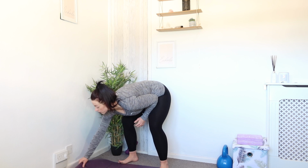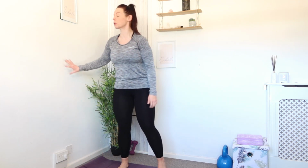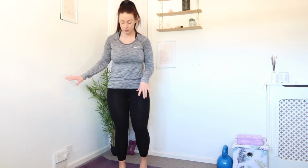Make sure you're breathing. We're going to go for leg swings. Now you can place your hand to a wall, to a chair, to the sofa. Ground through one leg. Take one leg across and then come up. If you wish to work on your balance, you can.